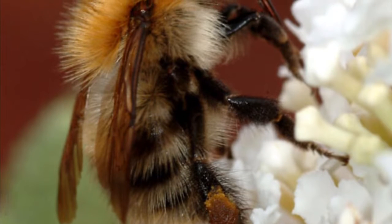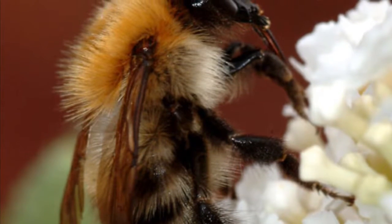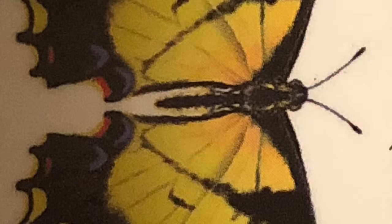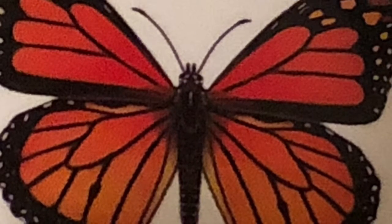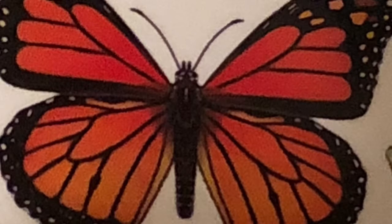Obviously, the first thing that comes to mind when we think of pollinators is the European honeybee, or just the honeybee. As you can see in this picture right here, it is pollinating. See that yellow stuff right there? That is the pollen that it is collecting from the flower. Now, honeybees are not the only type of pollinators. Many other insects are pollinators. Any insect that drinks nectar from a flower is a pollinator, such as butterflies, beetles, and mosquitoes. You see, male mosquitoes like to drink the nectar from flowers, while the female mosquitoes like to drink our blood and other animals' blood.